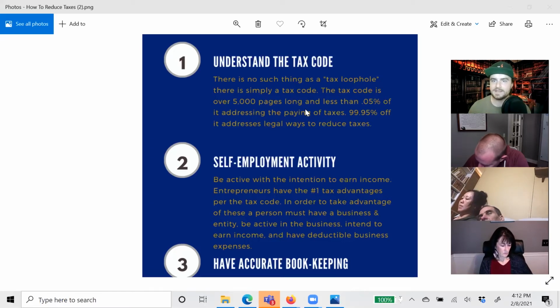The other side of the tax code is created by our government, and it's incentives, right? The government will incentivize us to do certain things because it's good for the overall economy, or it's good for the overall country. And by doing those things, they'll give us tax deductions and they'll give us tax credits, right?